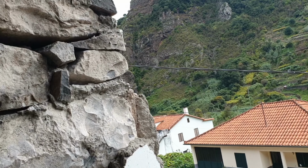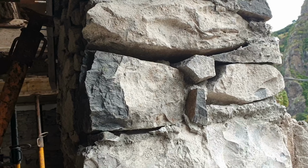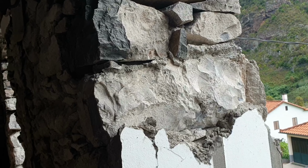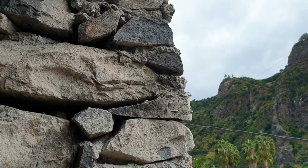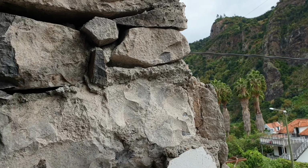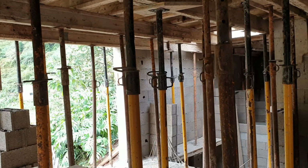This one they rebuilt. Yeah, looks pretty light. The windows have to be refilled and also from the outside. Lacking some stone. Yeah, a living room here, huh? A living room.